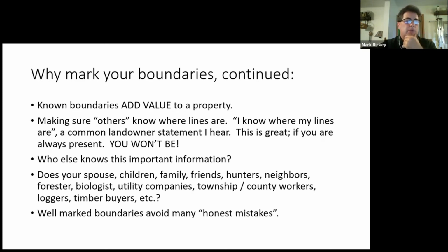Again, township workers, county workers, timber buyers, loggers, all kinds of things, invited guests and uninvited guests. It's nice to have that boundary well known so that everybody knows what they're working with, where they're working at, and so forth, and it eliminates the honest mistakes. And there are honest mistakes out there in dealing with boundaries. Then there are intentional things. And again, we'll come to that a little bit later.